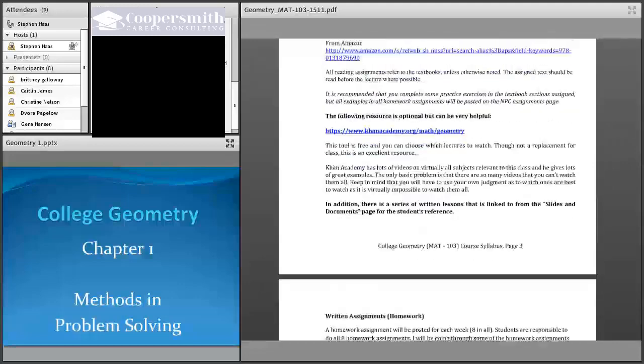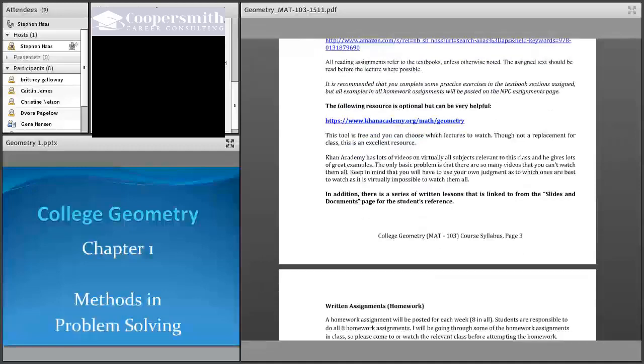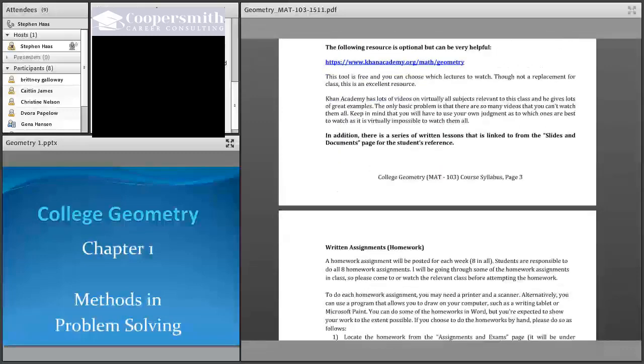There's a series of written lessons that are linked from the slides and documents page. I don't know if you had a chance to see that. I just posted that today. Again, that's an extra resource. It's not mandatory. You don't have to read that, but hopefully it'll help. I think it's a pretty good document.